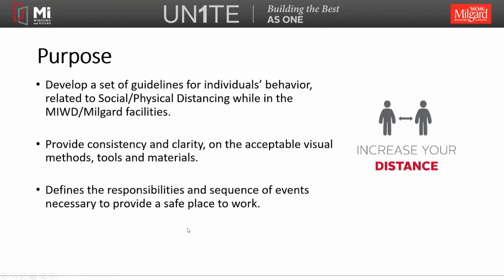This policy was developed with the purpose of compiling all the best practices and creating a set of guidelines for individuals' behavior related to social and physical distancing while in the MI or Milgar facilities. As mentioned, this presentation summarizes the acceptable visual methods, tools, and materials needed to implement social and physical distancing. This policy defines the responsibilities and sequence of events necessary to successfully provide a safe place to work within the MI or Milgar facilities.